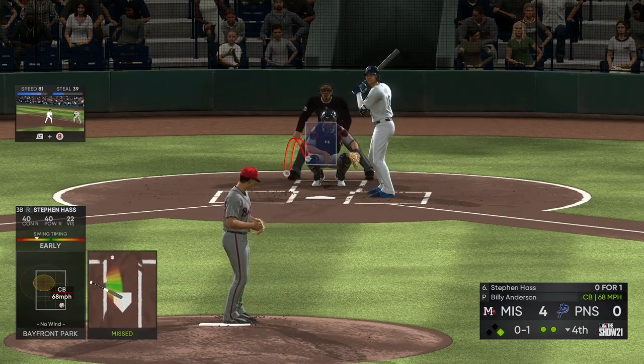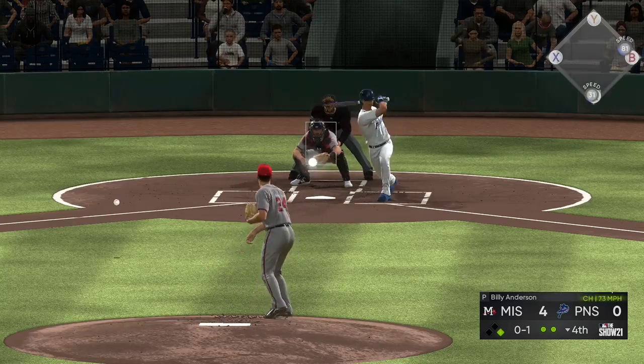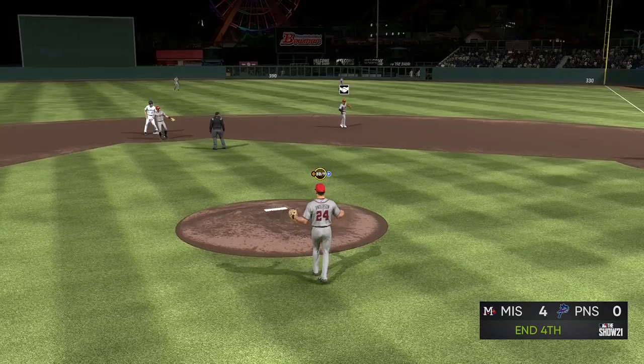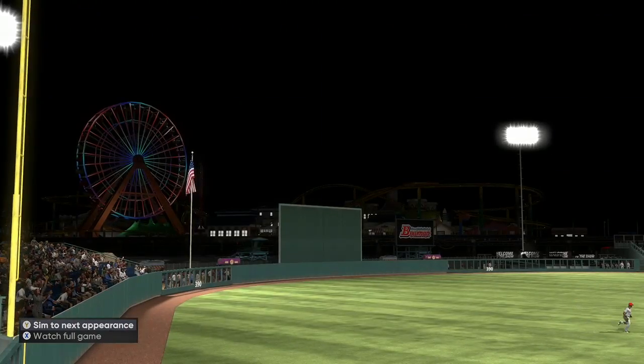Stephen Haas stands in as he swings and misses for strike one. Sent on the ground out to second. Throw to first beats him easily, and the side is retired.